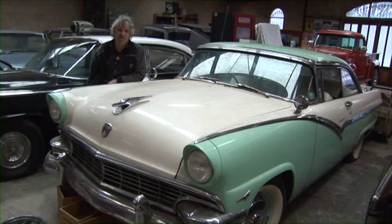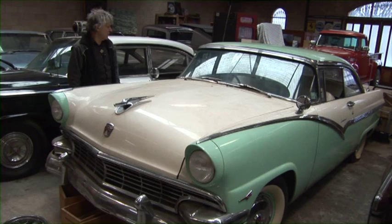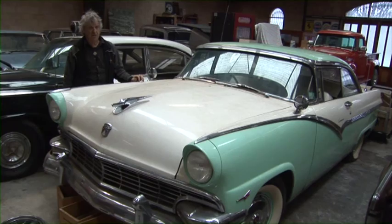Yeah, this one came into Sydney about in the mid-70s. I got it for $2,500. Diablo Motors brought it in. I'm not sure, it came out of America. It was in very good condition, very little rust. It's got a 292 Thunderbird motor, Ford-O-Matic.